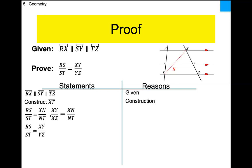McKinley, what's that say? Xn over nt. What's that say? Xn over nt. So what could you say immediately? They're congruent or equal to each other. Xn and nt is equal to xn. Okay, that's reflexive, but I'm looking for a little bit better than that. What can we say? We can do substitution. So that RS over ST equals XY over YZ. Yes, she's right. So all we're going to do is a substitution and we're done.